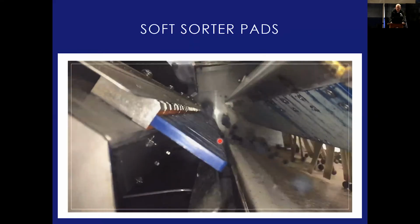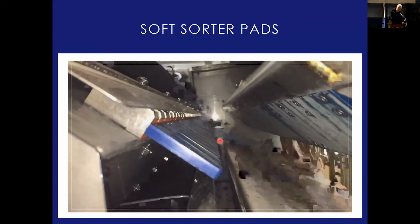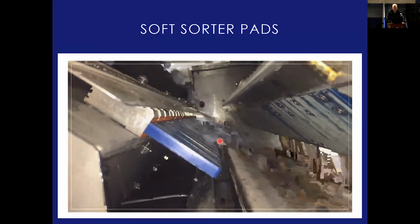Now the soft sorter pads. This isn't playing real well, and the reason is when I did this, I used my iPhone that had a slow-mo function, and it turns out it doesn't play well on anything that's not an Apple product. But the manufacturer service tech is going to tell you you're going to target the second third of the pad. So you want to adjust your belt speed so that it cascades off that belt and drops on about the second third of that pad, and the pad then determines whether it's soft or not.